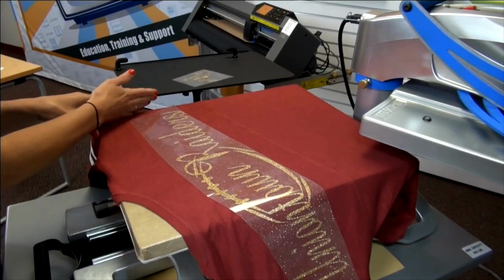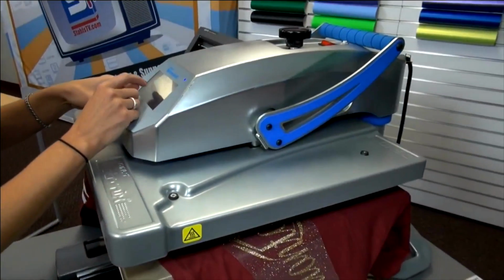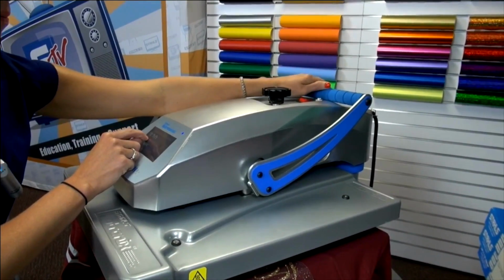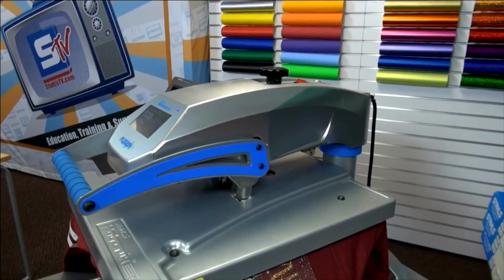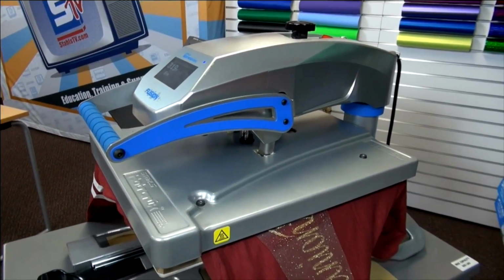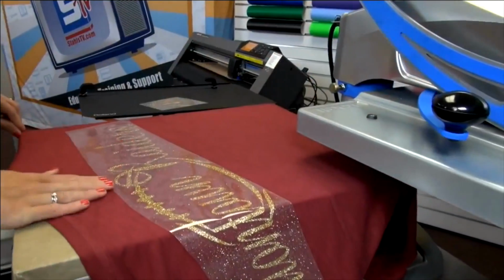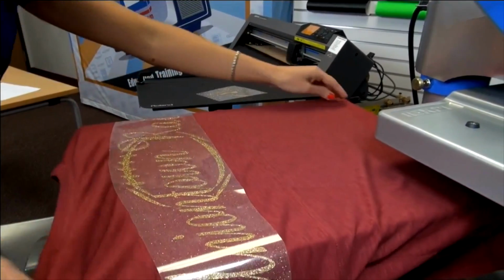So I'm going to slide this to the far corner of the shirt. Lock my heat press for the recommended application. For Cat Cut Glitter Flake, it is 320 degrees for 10 seconds. And then once this application is complete, I can slide the garment over and heat apply the other side. The carrier will be peeled later, so I'll leave that on there instead of removing it. And then I'm just going to slide this garment over.